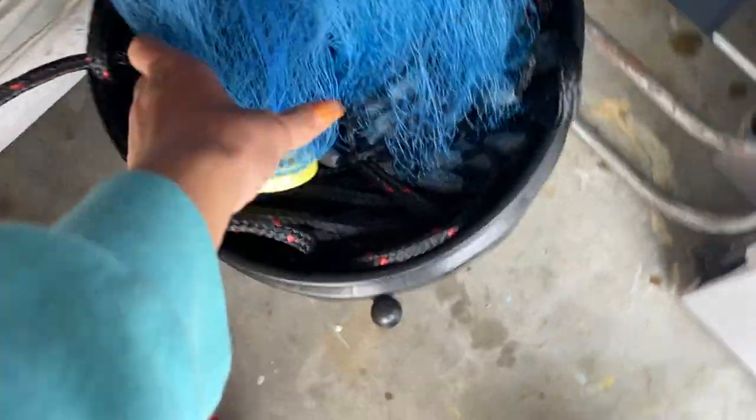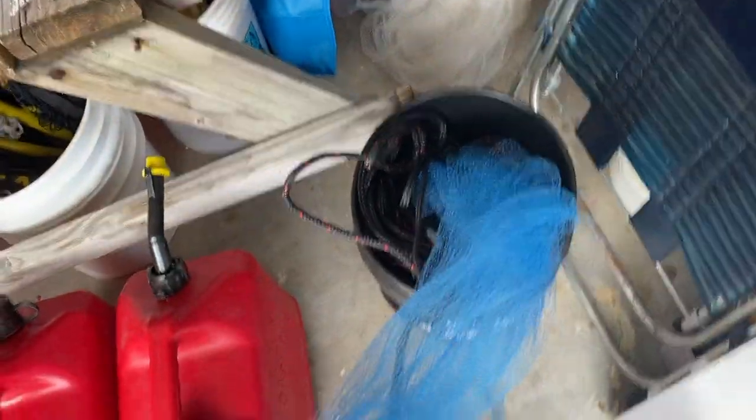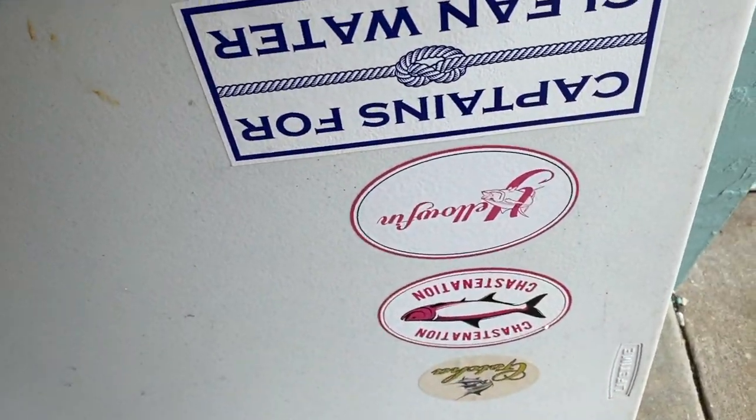All right, so I got some small cast nets in here for little kids, like 6 years old or smaller. And then I got some decent sized ones here. This one's like 4 foot. I also got my big 10 footer in there, big old pink one. So I got my nets. Got my little table right here.